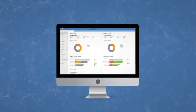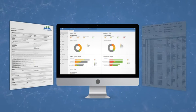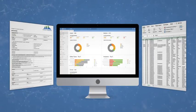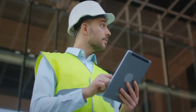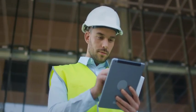Data can be visualized and analyzed with hundreds of powerful dashboards. You can export data as PDF documents or Excel files. The Novade platform also includes APIs to facilitate integration with enterprise systems.